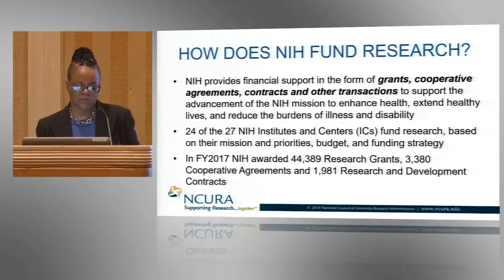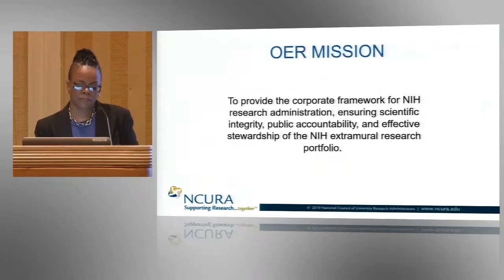Within 2017, we awarded 44,389 research grants, and cooperative agreements were in the low 3,000s. And the research and development contracts, of course, were in the high 1,000s.